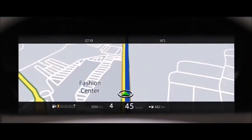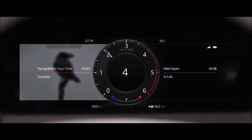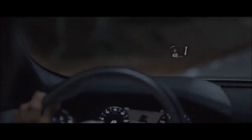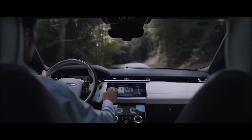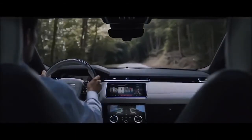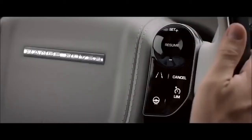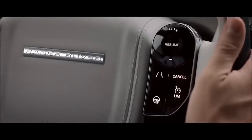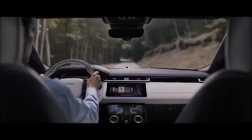The customizable 12.3-inch interactive driver display delivers a choice of key information and, combined with Land Rover's new high-resolution head-up display option, ensures the driver has all the information they require exactly where they need it. The capacitive steering wheel switches respond to touch, putting key functions at your fingertips.